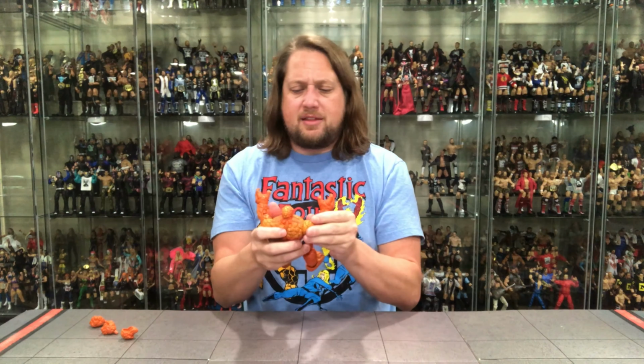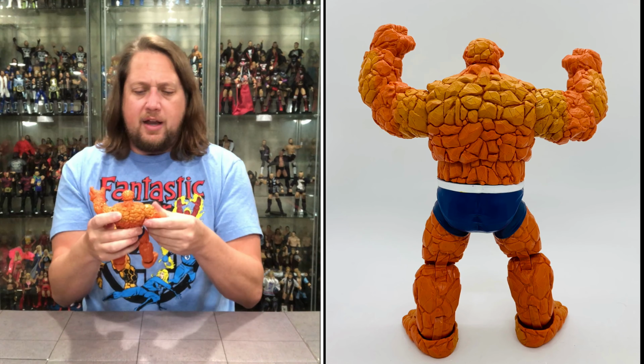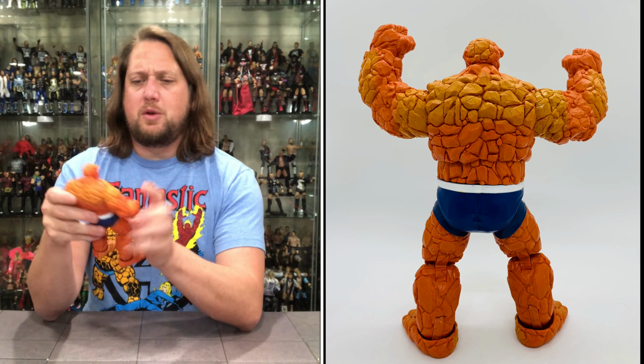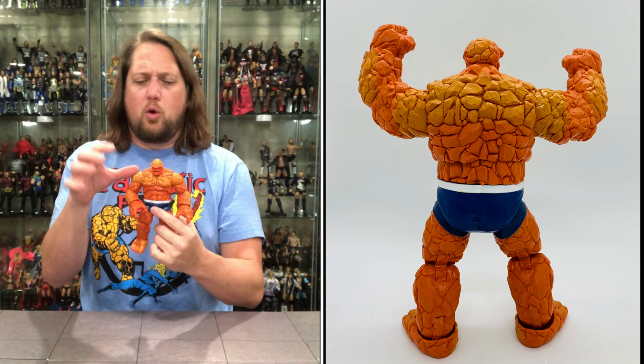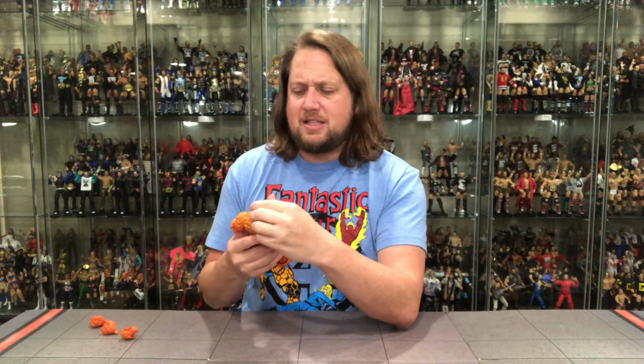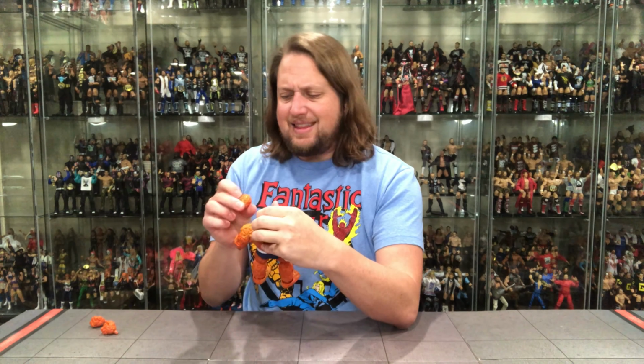And it feels just like Thing before. It's got the rockiness to it. Some different color tones on this one, though. Through his shoulders, through his torso up here, it's a much lighter orangish yellow color, and then it gets darker orange throughout. I don't know if I like that one, and I can't think off the top of my head of my old school 90s Thing, if that's how it was. I feel like it was not that way.